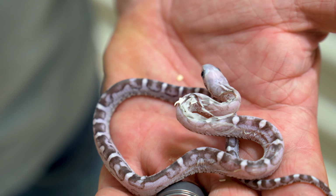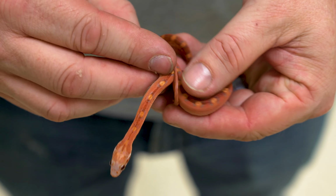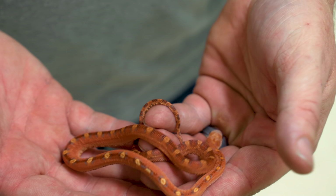Really cool. And a lot of people always ask me, do scaleless corns shed? They shed just like a normal snake, but instead of having scales, they're almost smooth. It's really kind of weird. But look at this one here. Oh my gosh. This is actually a hypo diffused Okatee scaleless.